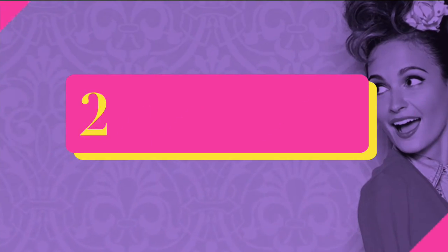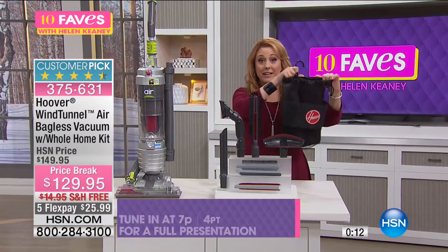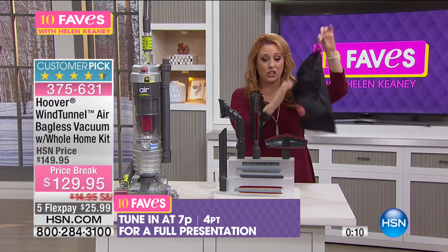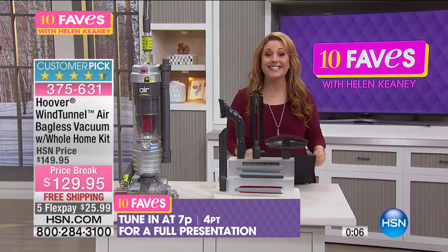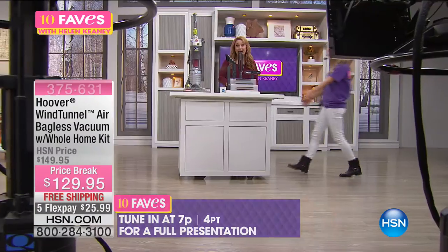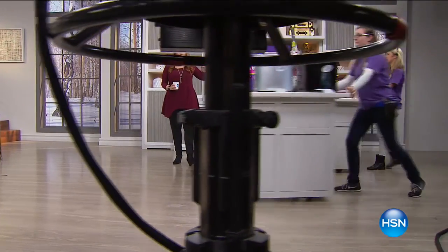Now, we're doing a little kind of preview. Here's the bag that comes with it. I just wanted to show you this. The bag that comes with it, and you can hang it in the closet. Comes with a little hook to hang everything. Now, we're going to have a full presentation later on tonight at 7 p.m., but you can get yours now because we just got it back in stock, and I think we only have 1600 for the whole day.